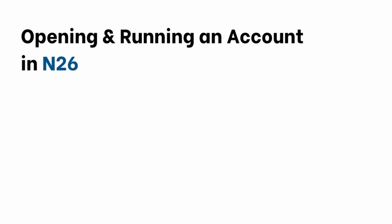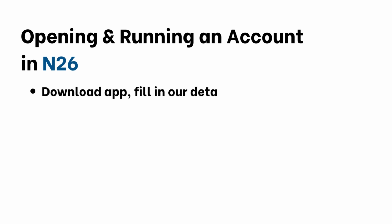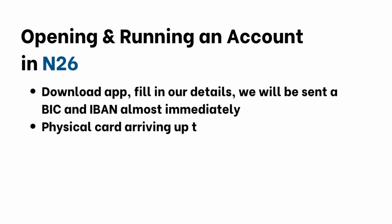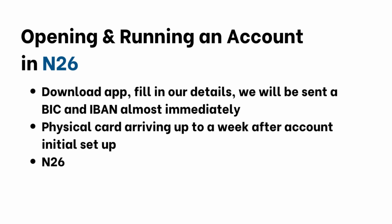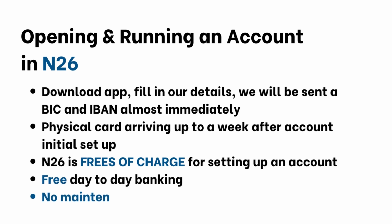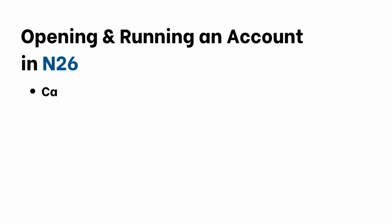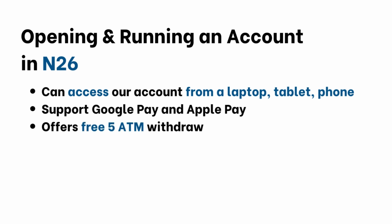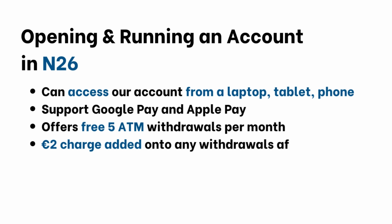Okay, now when it comes to opening and running an account in N26, download the app, fill in the details, and you will be sent a BIC and IBAN, again almost immediately. The physical card usually arrives up to a week after the initial account setup, and N26 is free of charge for setting up an account. It has free day-to-day banking with no maintenance. With N26, you can access your account from a laptop, tablet, or phone. It supports Google Pay and Apple Pay. It offers 5 free ATM withdrawals per month, and it has a €2 charge added to any withdrawals after.